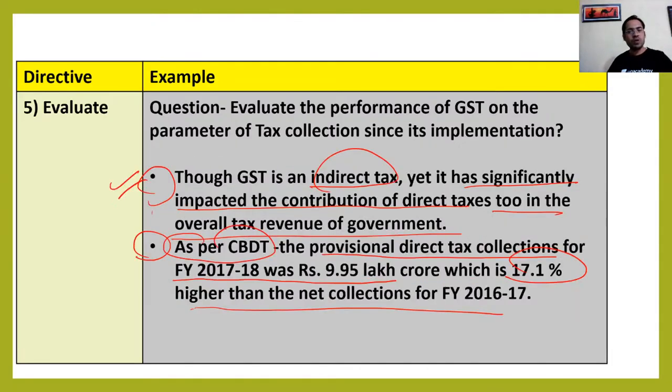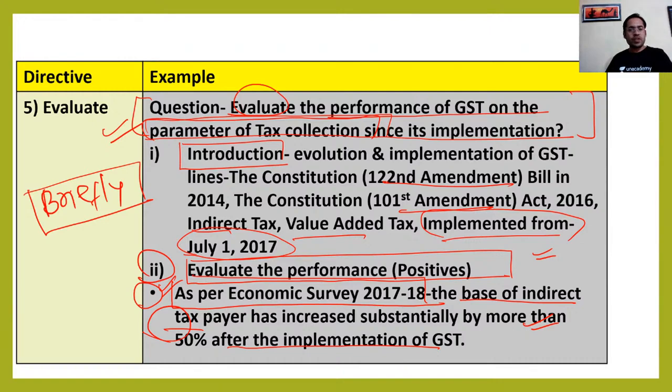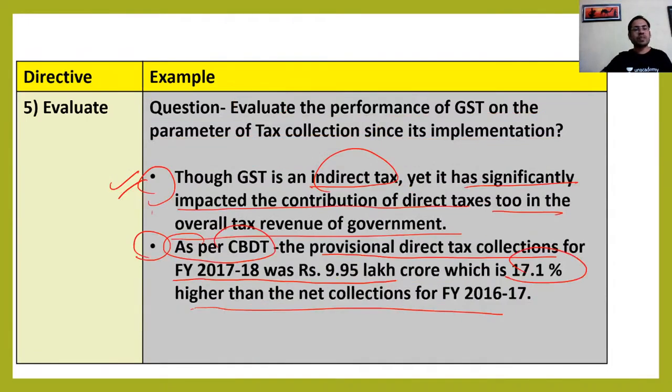Here you are talking about how the Economic Survey is saying that 50% more taxpayers have come into the tax bracket because of GST. You are also saying that CBDT is saying that direct tax collection has increased by 17% because of GST.